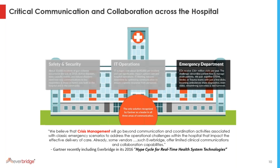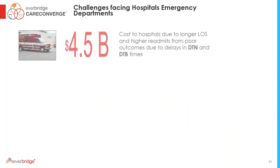So with that said, I'm going to walk through an example of one of the ways that we work with hospitals today, and how our solution actually comes together and brings multiple capabilities to resolve clinical workflows. One area that we work a lot in is emergency departments, because there are a lot of high acuity critical communications that have to happen when patients are coming in, as many of you probably know. And the costs and impacts on outcomes there are very significant.